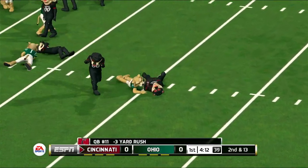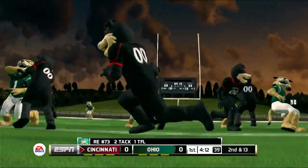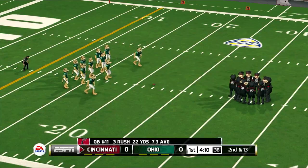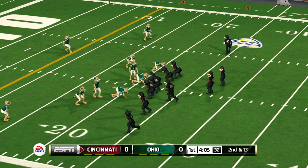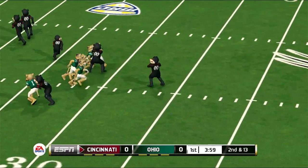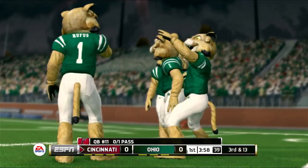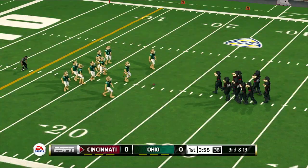He's tackled at the 22-yard line. Did you see how quickly he was able to get into the backfield and make that tackle? Not many guys that big can move that fast. Second and 13. Ball on the 22. And he just gets rid of it. Here's the eighth play of the series.